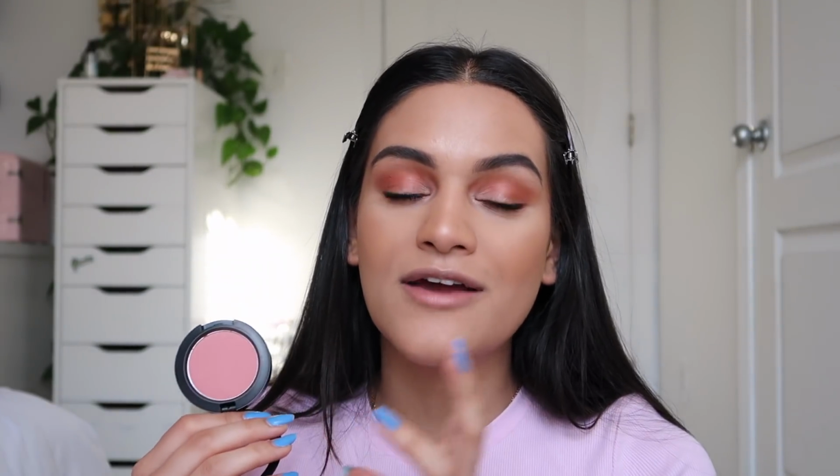So this is a MAC blush, and this is a brand new MAC blush. A little while ago, Ulta was doing 50% off of their MAC blushes, and this particular one is in the shade Flure Power. This was the very first MAC blush that I ever owned. It was one of my very first real makeup products, and I went through it. It was like my first blush.